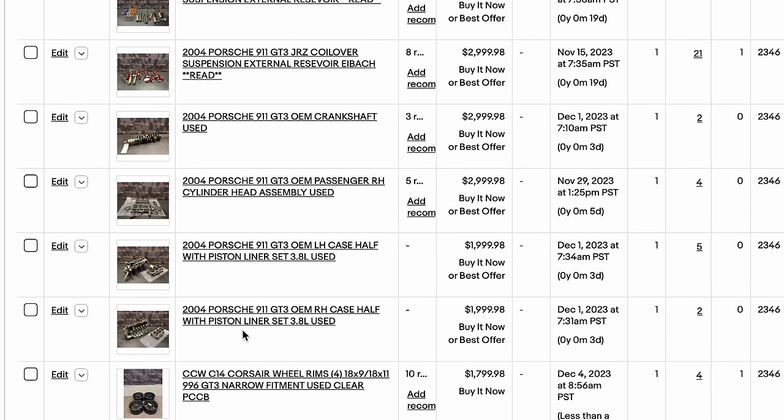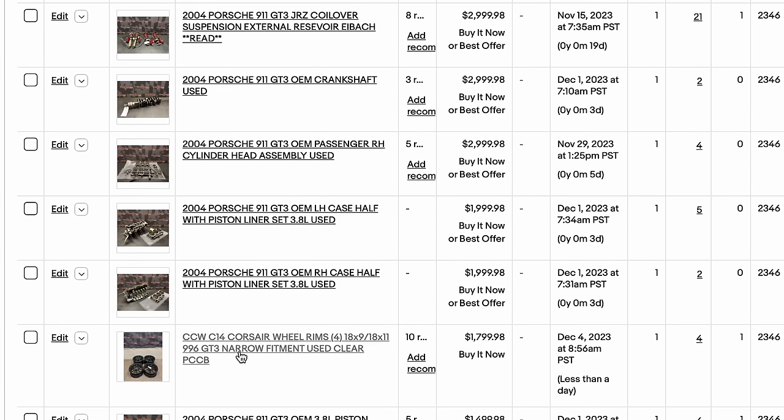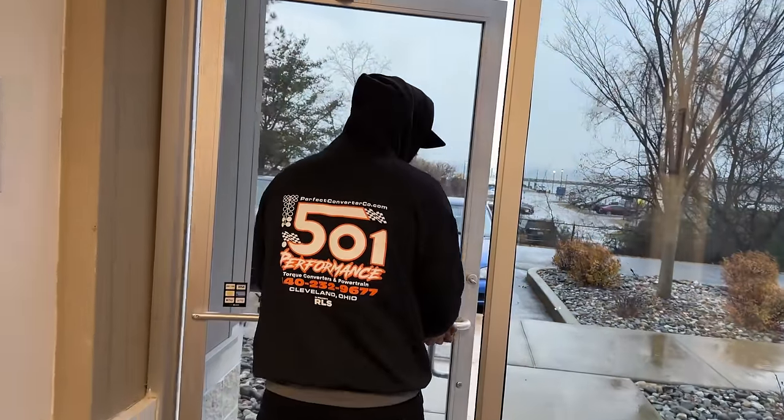As we continue scrolling, we have the CCWs, which is $1,800. They came out to be very, very straight. They were not on the car at the time of the wreck, and neither was the other set of wheels that I did get to the bottom of. Who left us that $6 IOU? And I'll just say, justice was served.